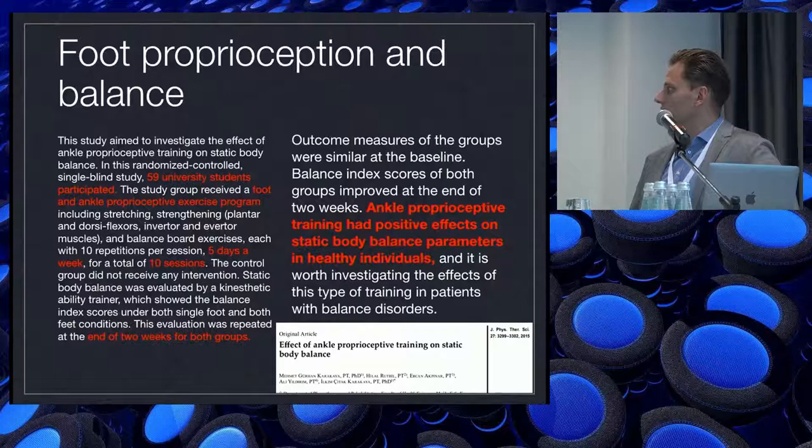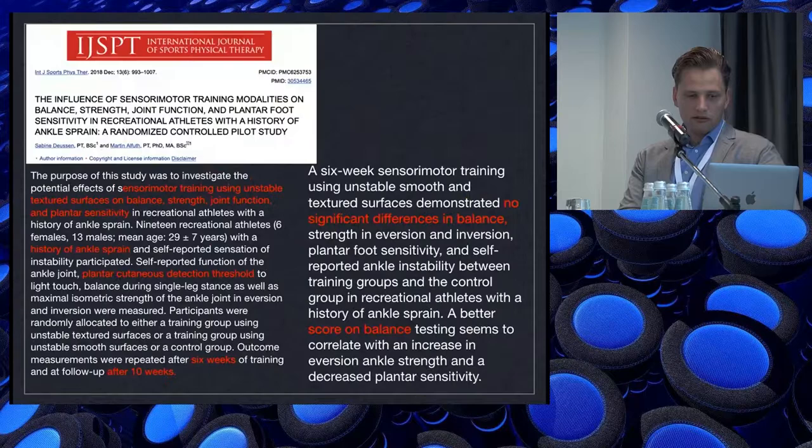And it would be interesting to investigate the effects of this type of training in patients with balance disorders. So proprioceptive information and proprioceptive training has a huge effect on body position and body balance, not only for athletes, but for laymen as well.